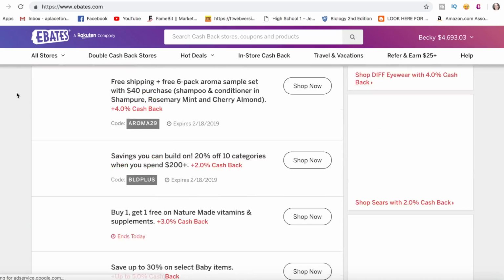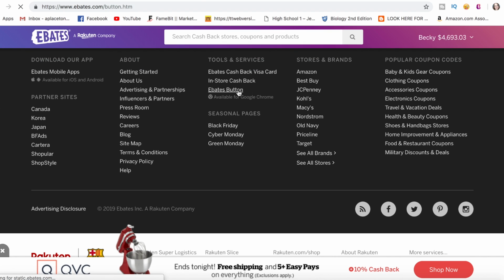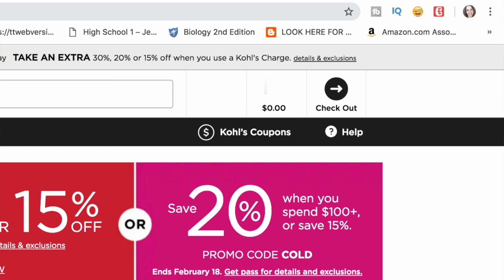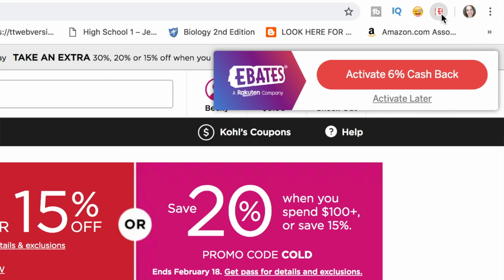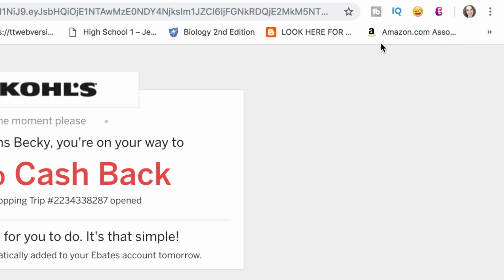It basically is a little button or an extension, whatever you want to call it, that you download and it goes on your internet browser. And so basically if you were on Kohls.com and you had forgotten to go to Ebates first, up at the top, it'll actually pop up and say, click here to activate cash back or something like that.